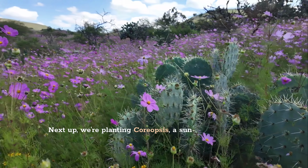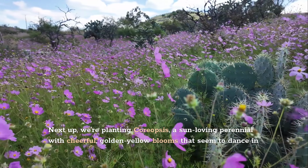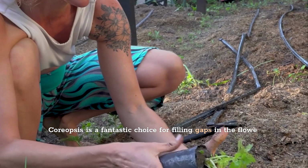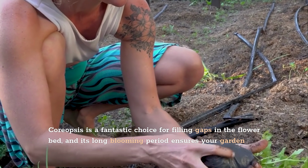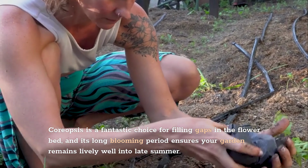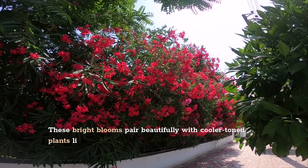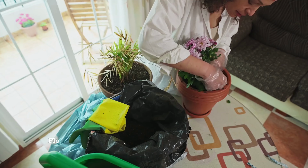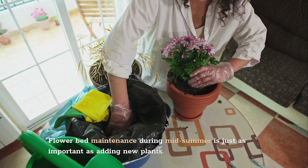Next up, we're planting coreopsis, a sun-loving perennial with cheerful, golden yellow blooms that seem to dance in the breeze. Coreopsis is a fantastic choice for filling gaps in the flower bed, and its long blooming period ensures your garden remains lively well into late summer. These bright blooms pair beautifully with cooler toned plants like Russian sage or catmint, which can be added later for contrast. Flower bed maintenance during midsummer is just as important as adding new plants.